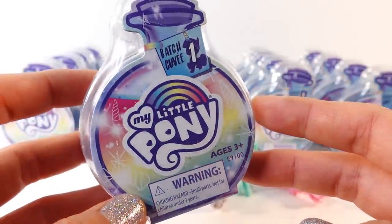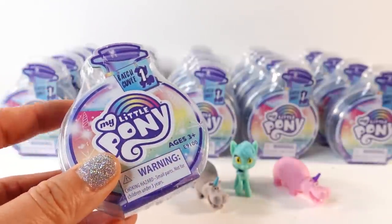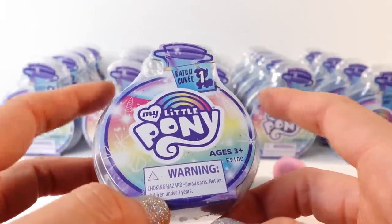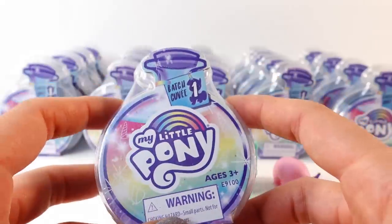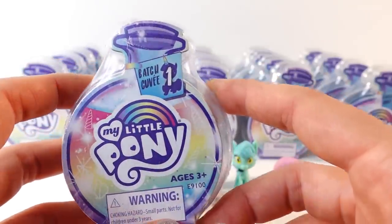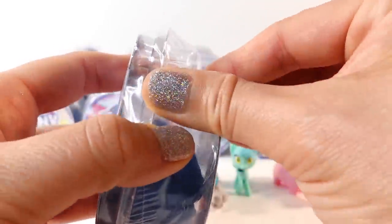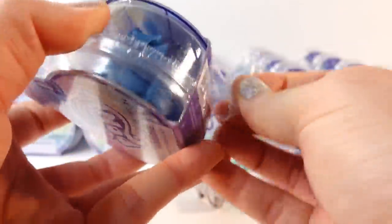Alright everyone, so that was a lot of fun. However, it took quite a long time to unbox and also wait for it to dissolve. So my idea is to unbox all of them, take the bags and put them in a large bowl. What do you think? That way we can reveal all the surprises at once. So let's go ahead and do that. Let's open all these containers and take out the little blind bags inside.